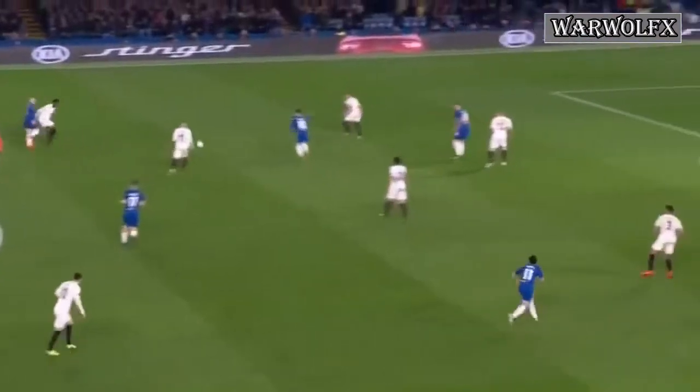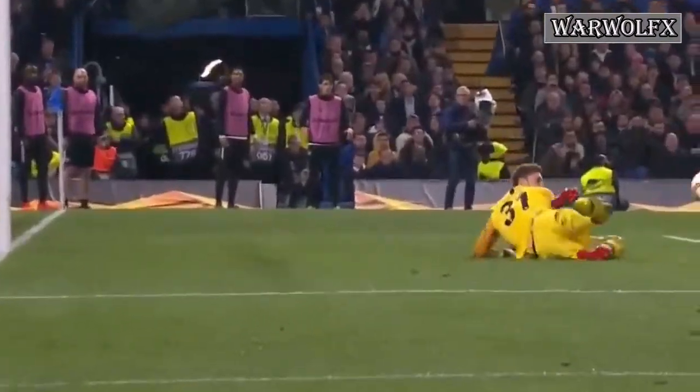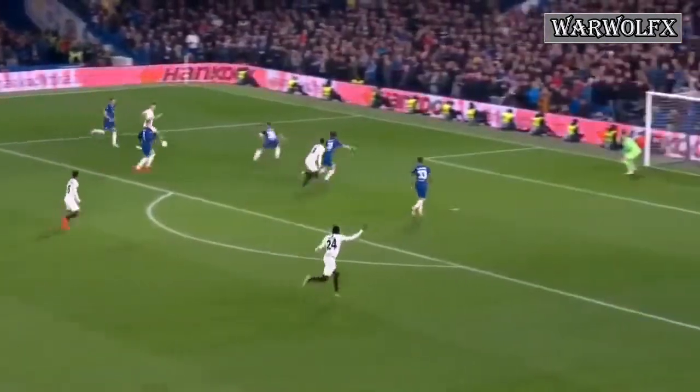Ross Barkley. Barkley in possession again. It's come through to Giroud. Speculative, but kept out by Trapp and gathered second time. Good effort from Giroud and a good save from Kevin Trapp. Little touch onto his left foot, goes for the far corner, fine save from Kevin Trapp, and then he recovers really well. Oh, there might be problems here. Jovic.